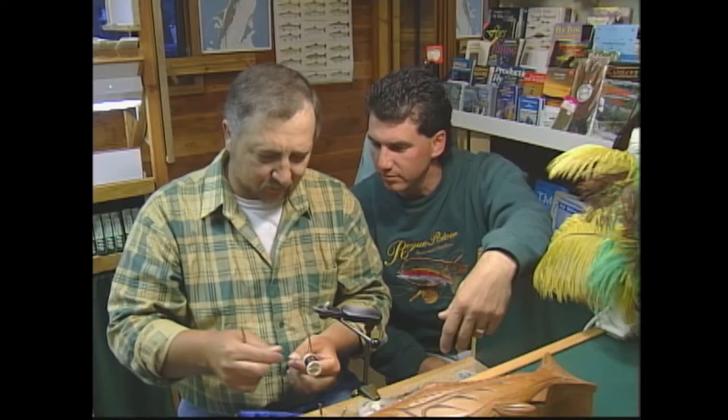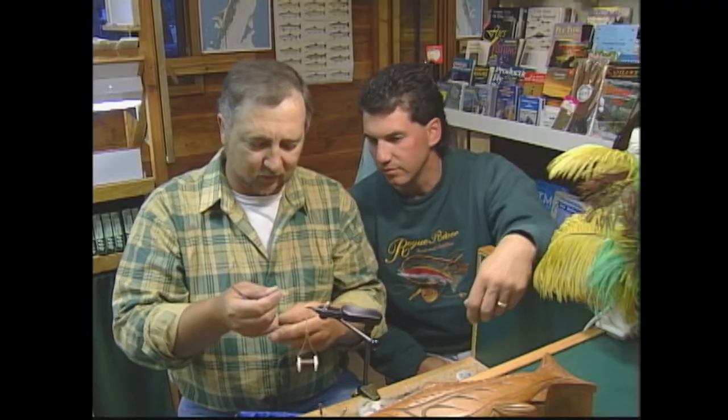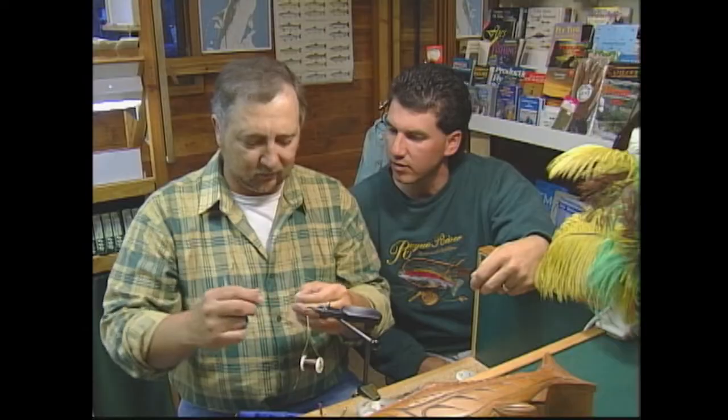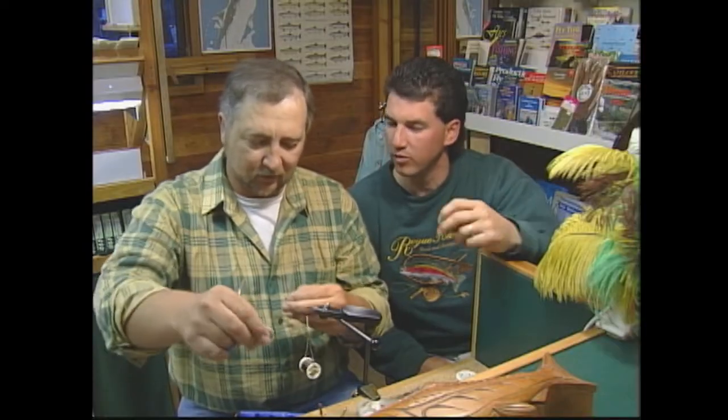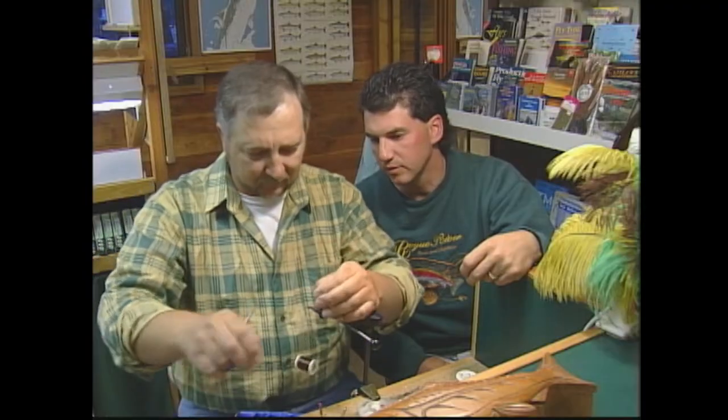Now, you'll notice I cut the tail from the fly. Some tiers might leave it in there and work around it, so it saves them a step, time-wise. But this thing's getting in my way here.